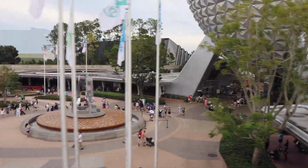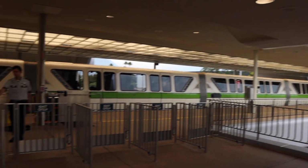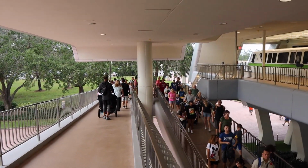But okay, made the lap around Epcot. Hooray! You probably get a pretty good firework view from the exit of the monorail. It's pretty cool. Heading down the ramp and into Epcot.